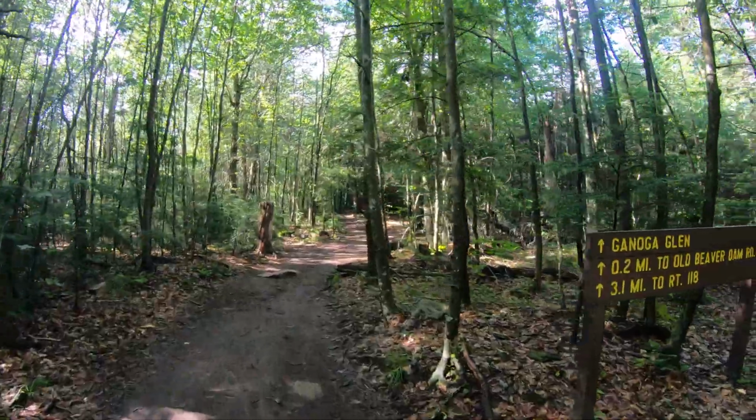This is the steepest part. I say it's a loop, so we can't get lost. Well, but I tend to get lost a lot.